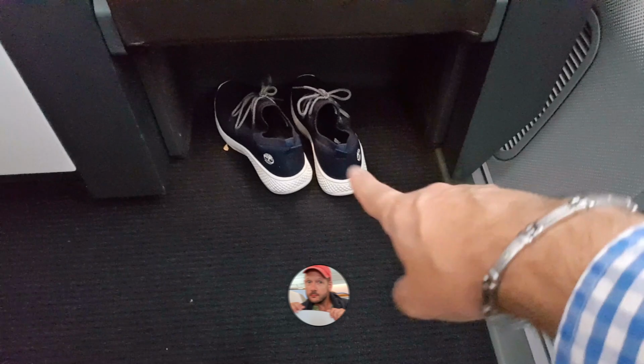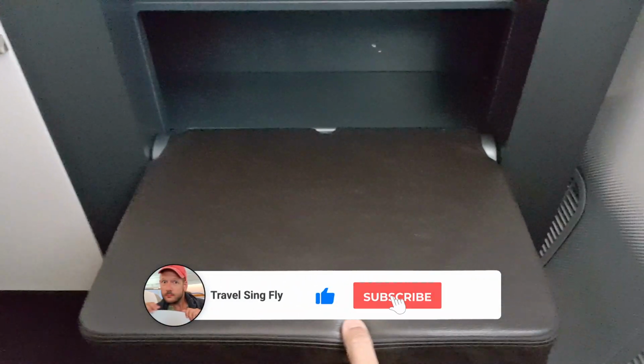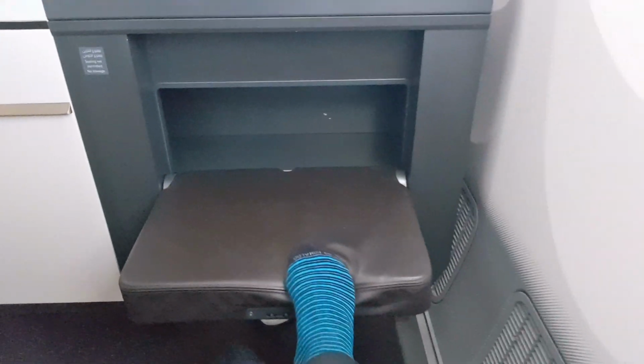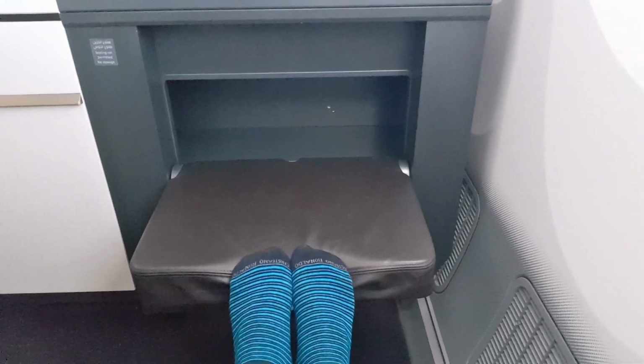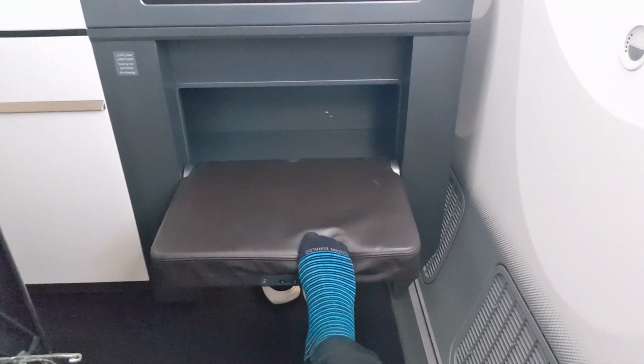First of all, a nice little compartment for the shoes, or actually a storage for shoes, and then you can open this little thing here, and there's another compartment for whatever you have, and you can put your feet over here. However, once you sit, it's a little too far away from your seat because there's just so much space.